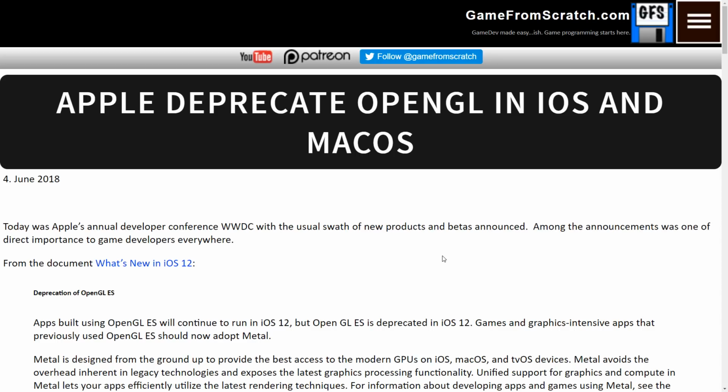Now, I mentioned earlier on that Apple kind of sucked this year. Well, this was part of it. Apple deprecated support for OpenGL on iOS and macOS. They didn't earn a lot of love for this. So now making cross-platform games that target their environments just got harder. Cool thing is there is MoltenVK, so you can port your Vulkan titles over.